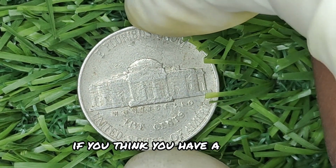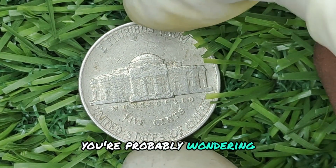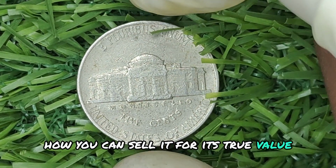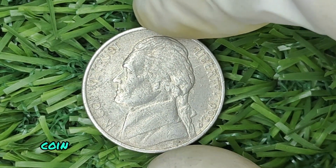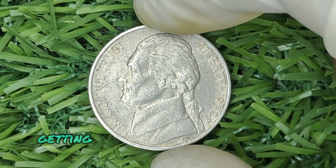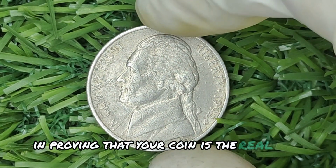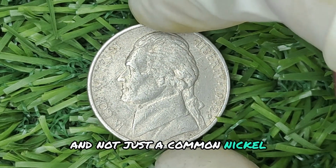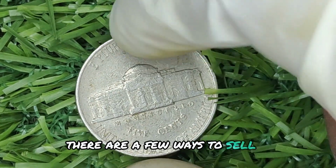If you think you have a 1992D Jefferson Nickel with this error, you're probably wondering how you can sell it for its true value. First, you want to make sure it's authenticated by a professional coin grading service like PCGS or NGC. Getting a certificate of authenticity is crucial in proving that your coin is the real deal and not just a common nickel. Once your coin is authenticated, there are a few ways to sell it.